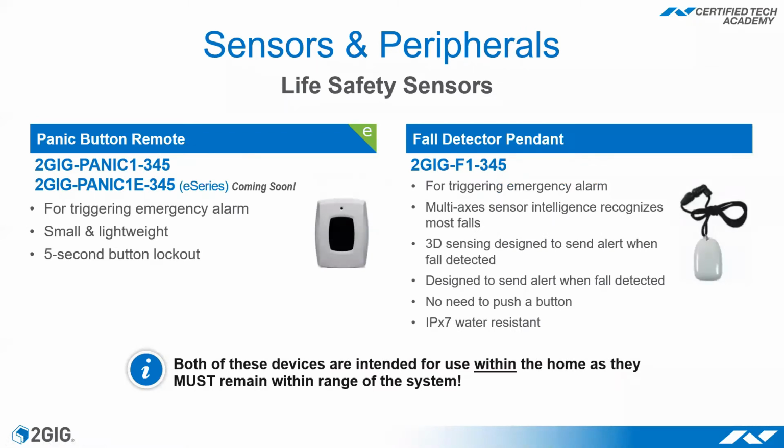Next, we have panic buttons. We have fall detector pendants. These are designed to be used in a home, not mobile, so they're definitely meant to be used in a house.